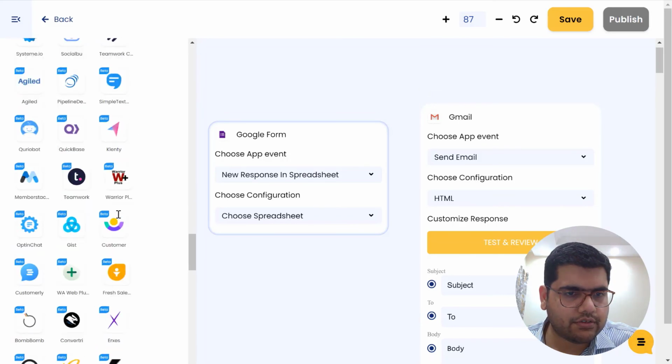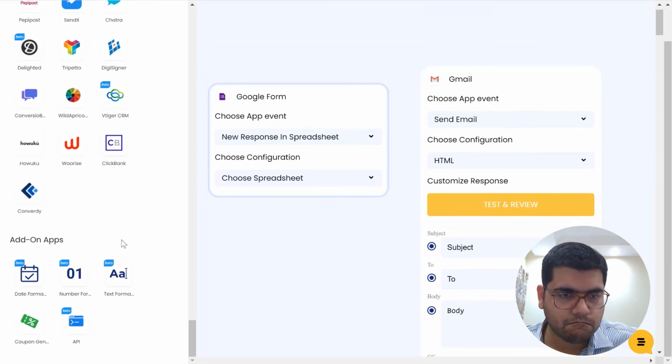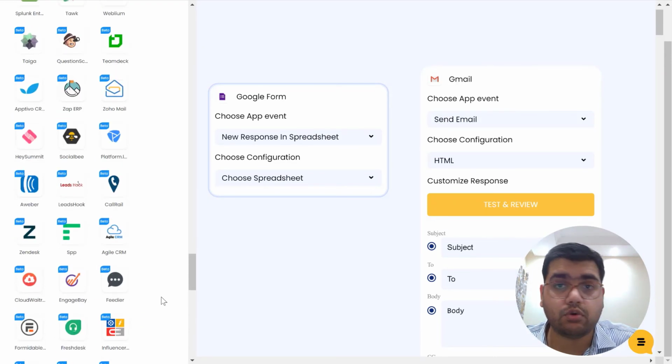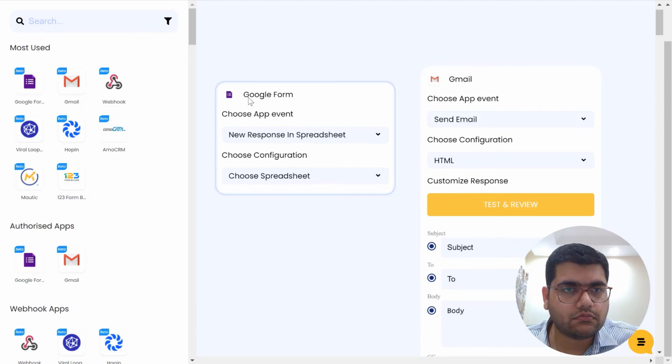Let's maybe see if I have something I can quickly try. Doesn't seem to be any at the moment, or I'm not able to think of a workflow which I want to make at the moment. But again, I think this is a pretty standard, a pretty decent application at the moment, and I'm sure giving it a shot makes sense.